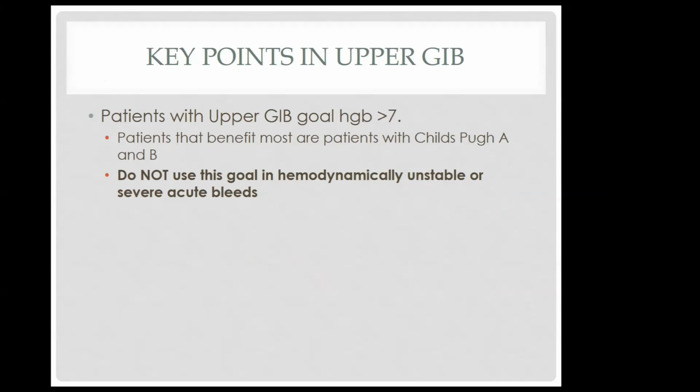And this is Georgetown, so you're going to see a lot of cirrhotics. But let me throw the caveat out there: if the patient is hemodynamically unstable or having large bleeds, you give them blood, okay? If you wait, that might be too late. They may get more hypotensive, they may not perfuse their brain, they may not perfuse their organs, and it might be a problem. So in patients who are hemodynamically unstable, there's not a hemoglobin goal. It's to give them blood to keep them hemodynamically stable until you can stop the bleeding. In patients who have a stable bleed, we now shoot for 7.